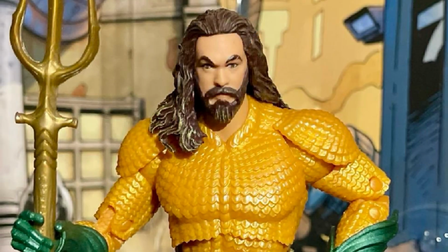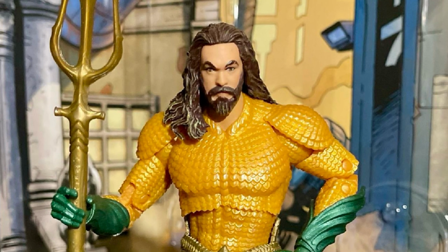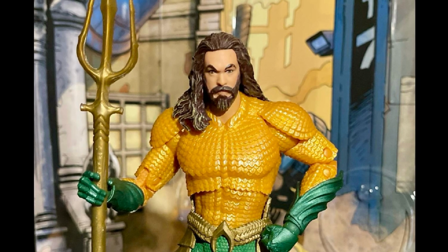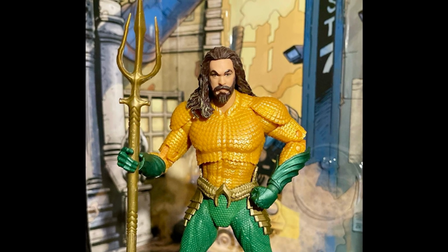With all that said, though, now let's get into my top 10, starting, of course, at number 10, featuring Aquaman, based on his appearance in the newest movie, Aquaman and the Lost Kingdom. I always really appreciate when movie costumes do the best they can to get close to a comic book appearance in a semi-realistic way, and this figure and costume really knocked it out of the park.